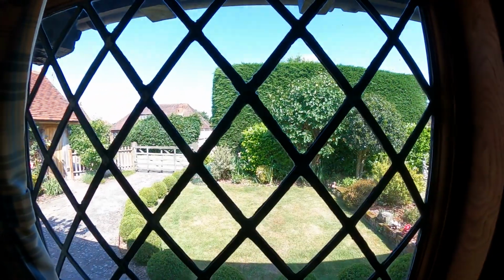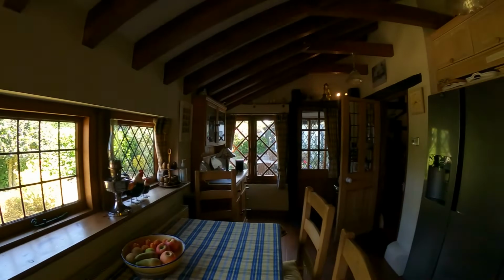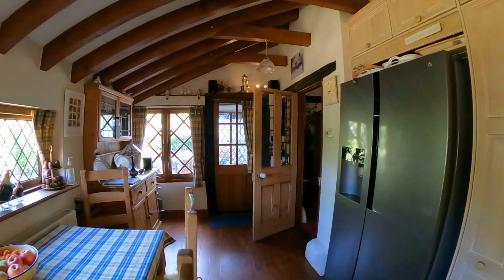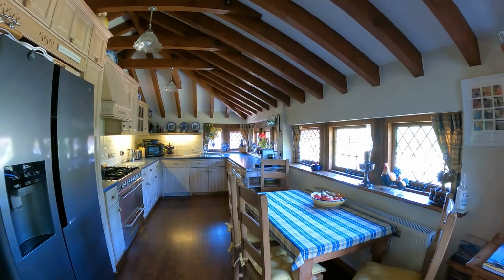Now, the views from the windows here, of course, overlooking the garden, and of course the kitchen itself comes with a full range of fitted appliances as well as space for other white goods, and it's nice that you've got the rear access there as well as the space for the breakfast table.